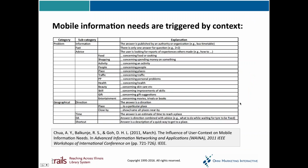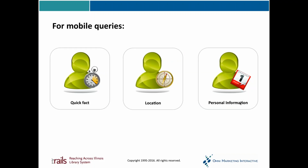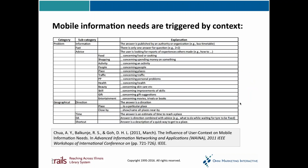Now, this is something from a research paper done a few years ago, but I loved this table in this particular document, and it shows the different types of information needs that are triggered by context. And just so you know, people don't like to do transactions on mobile devices unless they have to, such as checking in at an airport, because forms are extremely difficult to fill out on a mobile device. So just know that quick fact, location, and personal information, and these are the variety of contextual queries that you will see on a mobile phone.